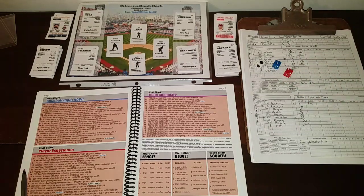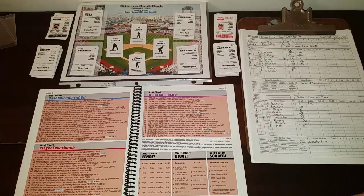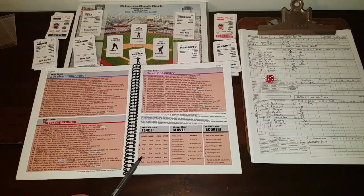1-2. Icon batter, yes. Draws on experience, launches highlight reel blast to left field fence. So Realmuto's on a fence check, and he is a slugger. So let's see what happens on the fence check. As a slugger, it's a 5. That's a home run. So the slugger, the fence chart slugger number 5 is a home run. 5 and 6 are home runs.